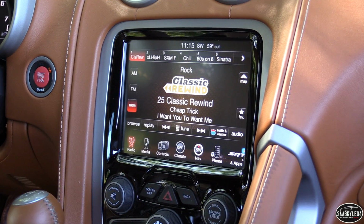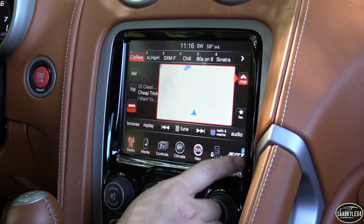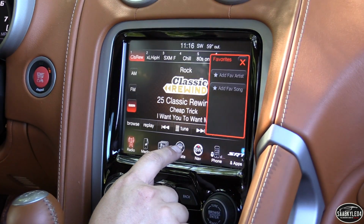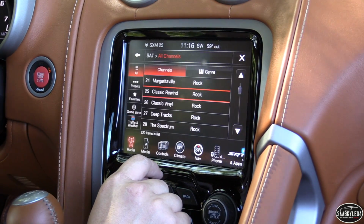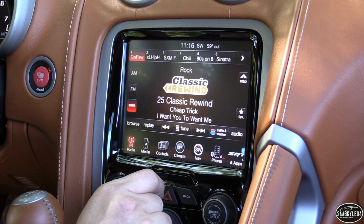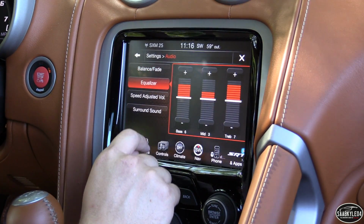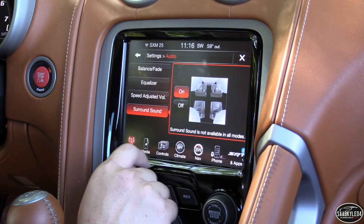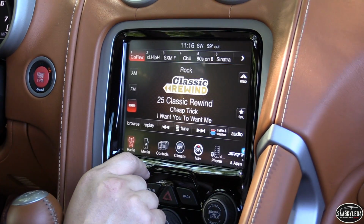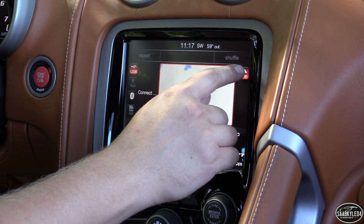Chrysler's 8.4-inch Uconnect infotainment system is easily one of the best in the business and comes standard in all Viper models. For 2013, navigation was not a standard feature on the regular Viper. It was an option, but it did come standard on the GTS. It's extremely easy to use. All of the main icons are located across the bottom, including climate control, navigation, your SRT and apps, radio, and more.